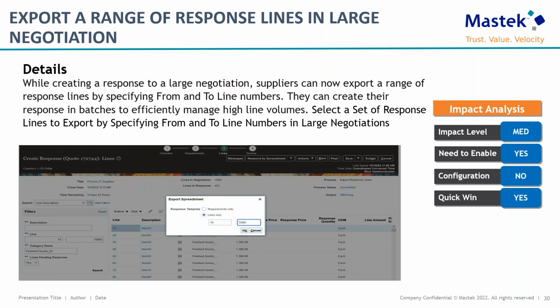Export a range of response lines in large negotiations. While creating a response to a large negotiation, supplier can now export a range of response lines by specifying from and to line numbers.